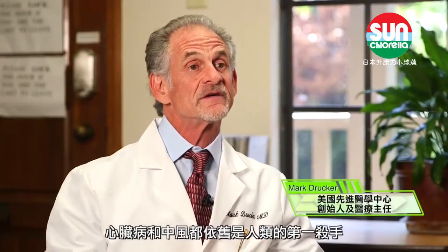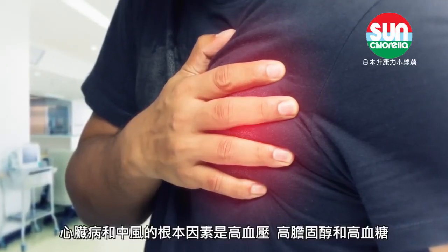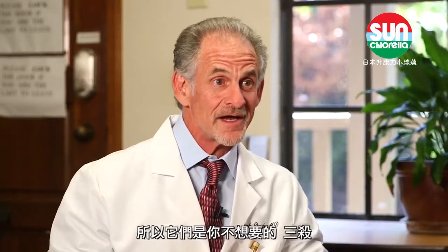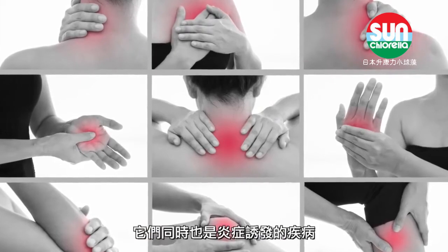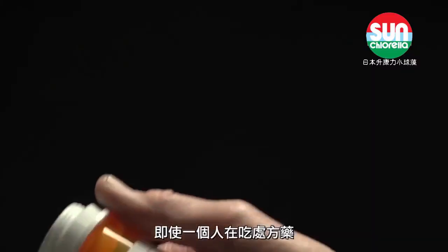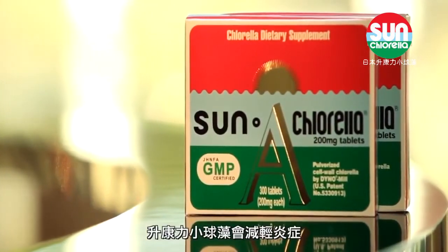Heart disease and stroke is still the number one cause of death. And the fundamental elements of heart disease and stroke are high blood pressure, high cholesterol, and high blood sugar. So that's like the triple play that you don't want to have. Those are also conditions or diseases of inflammation. So this is a model, once again, even when a person's taking prescription medications, they need to get on Sun Chlorella. Sun Chlorella is going to reduce inflammation because it's going to get the waste products out, which is one of the fundamental causes of inflammation.